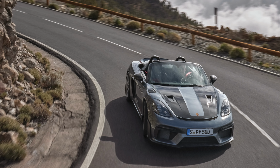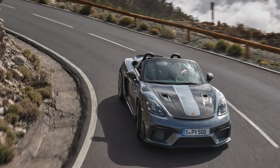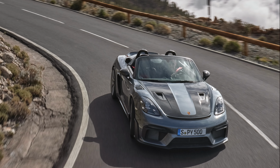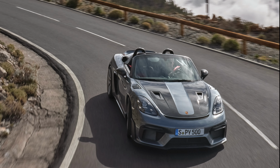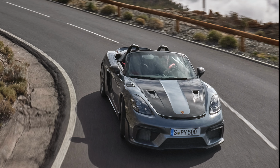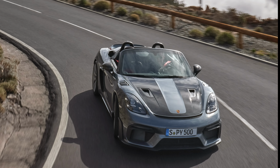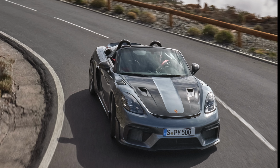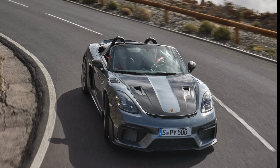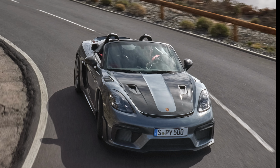Sports suspension offers high precision and agility. The chassis of the 718 Spyder RS uses a combination of components from the 718 Cayman GT4 RS and the 718 Spyder. It comes standard with Porsche Active Suspension Management, PASM, with sport calibration and has been lowered by 30 mm. It also features Porsche Torque Vectoring, PTV, with a mechanical rear limited slip differential, ball joint type suspension bearings, and 20-inch forged alloy wheels.